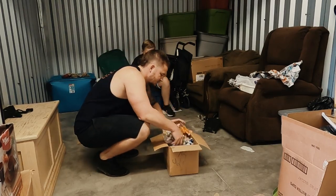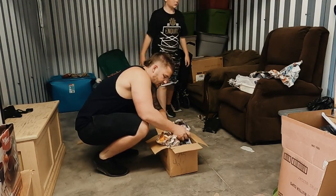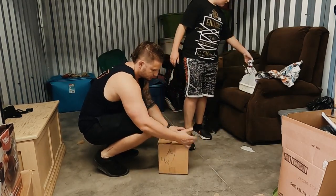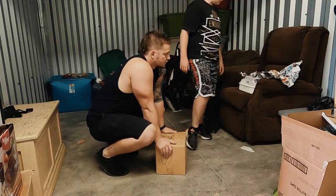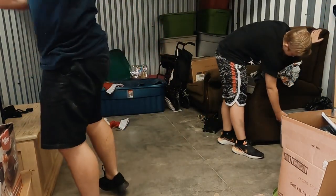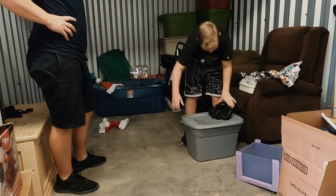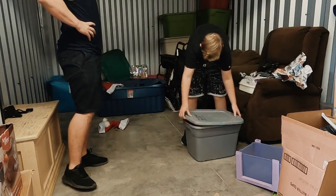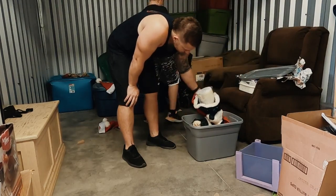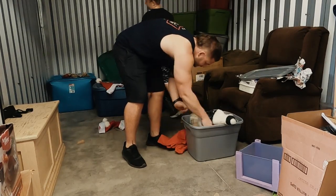Is that a belt buckle? That's a belt buckle, huh? I don't know. It looks like it. Yeah, this is just a bunch of Thanksgiving decorations. Open that one. Let's see what's in that one. That gray one, yeah. Christmas stuff. That's what it says. Scooby-Doo, Christmas.